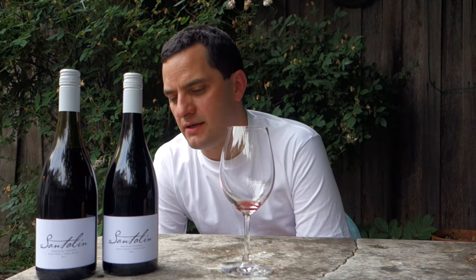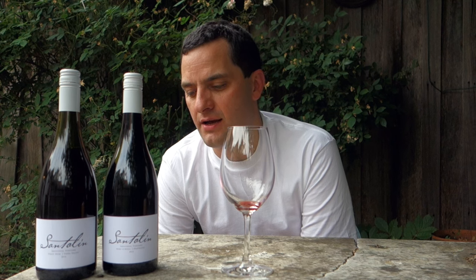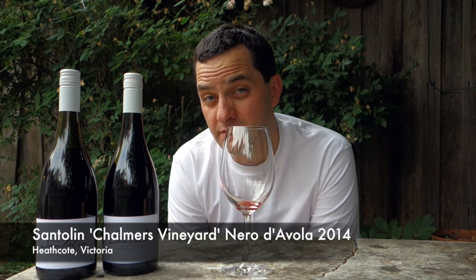So the second one I have to taste here is a Nero d'Avola, and that actually calls back to Adrian's, I guess, ethnic background. He is of Italian extraction, which is possibly part of the reason why his family ended up in Griffith. A lot of Italian families were living in country Victoria and New South Wales, growing grapes, that kind of thing. And when he worked vintage in Italy some years ago, he was working with some Nero d'Avola. So I think he was excited to work with some Nero d'Avola here in Australia. This one, the grapes were grown in the Chalmers Vineyard in Heathcote, Victoria. Chalmers, Tennille and Kim were actually guests of the podcast as well. I highly recommend listening to that episode.